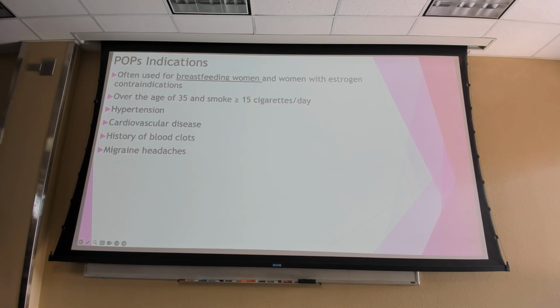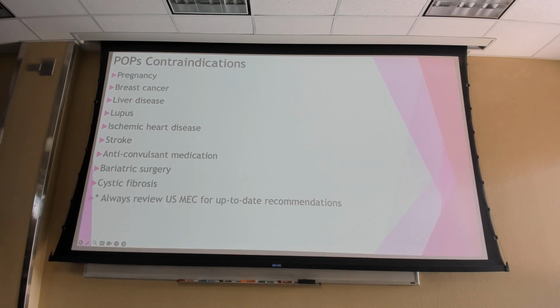Oftentimes, we use this in patients that are breastfeeding, that want contraception while breastfeeding. Okay, those that have restrictions because of the estrogen component that we're missing in combined hormonal contraceptives, we can use the POPs, the progesterone-only pills. If they have cardiovascular disease, history of stroke or blood clots, this would be a good medication for them. And even migraine headaches, because typically migraine with aura, you'll notice it's a 3 on your USMEC, so we don't typically use combined oral contraceptives in those patients.